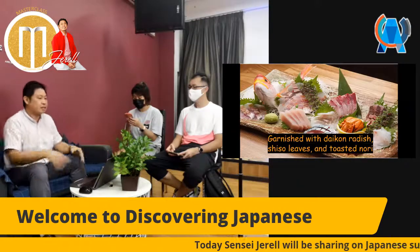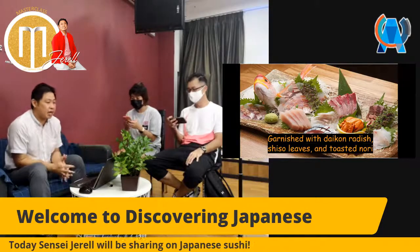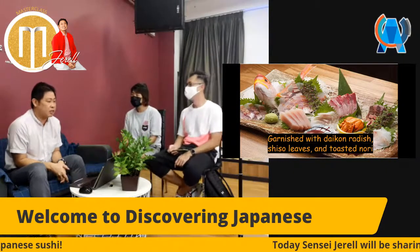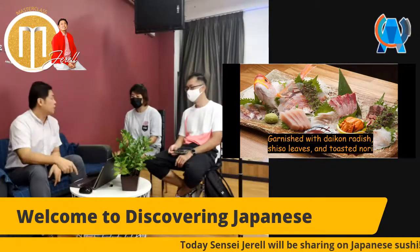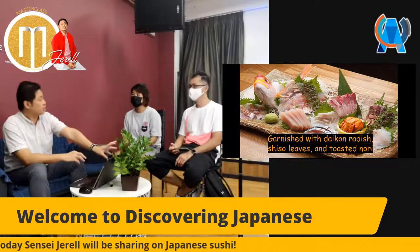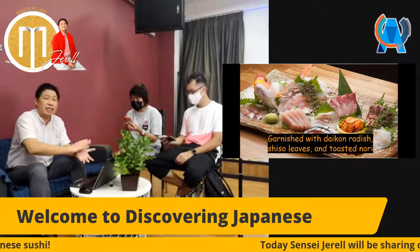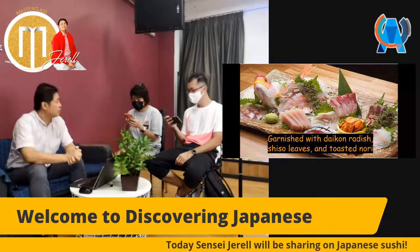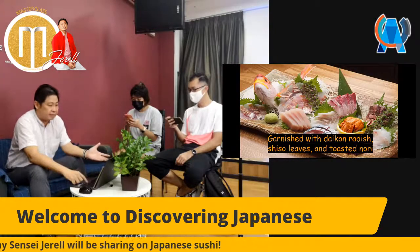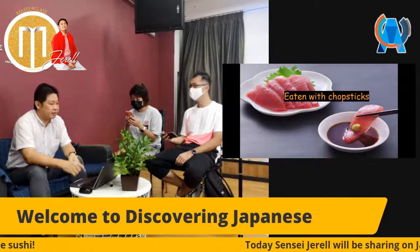So you see, sashimi, unlike sushi, is always garnished, with daikon radish, shiso leaf, and toasted nori, so whatever you see in this picture. Whenever you ask for sashimi, they even leave the fish head there just for presentation, and they cut and slice nicely, with all the garnishes. Once you see this, you know these are sashimi. And this one you eat with chopsticks.